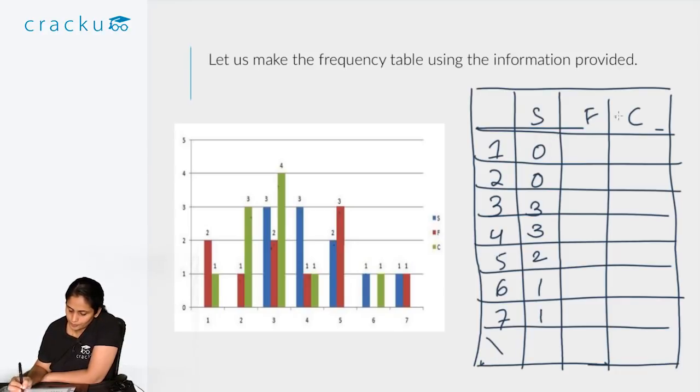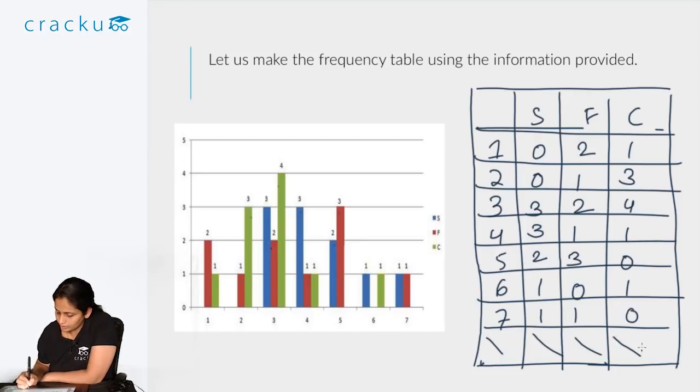In F, 2 have scored 1. 2 have scored 2. 2 have scored 3. 1 has scored 4. 3 have scored 5. This is 0 and this is 1. In C, 1, 3, 4, 1, 0, 1, 0. So these are the values that are given.